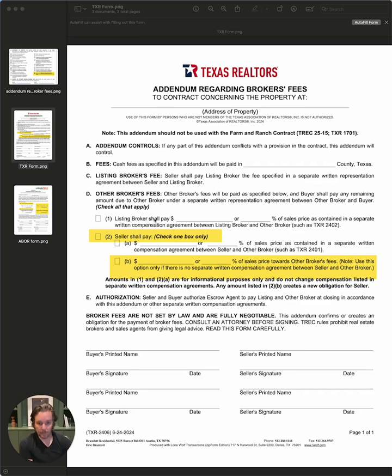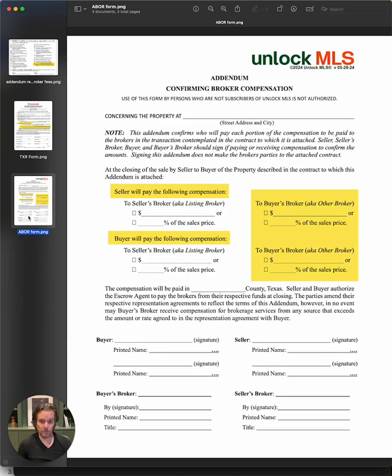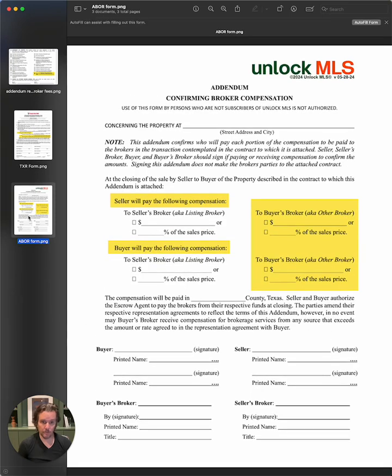Then you also have seller shall pay, and you have either A or B. Most of the time, initially, you're not going to choose B, but you see I've highlighted it right there, and I'll talk about that in just a moment. But just have a quick conversation with them and ask them how to fill it out. And this form doesn't reference the listing agent's compensation. I do think many listing agents will prefer this form because it continues to not shine a light on their commission.